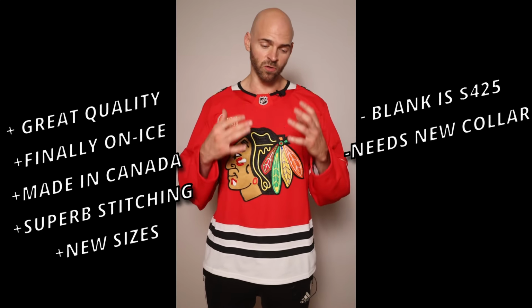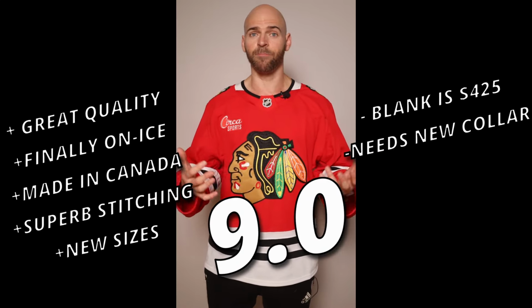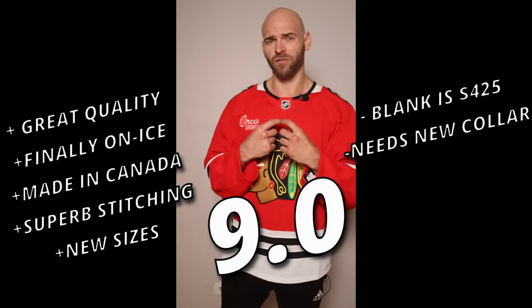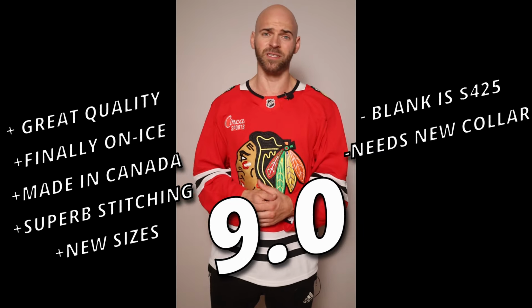All right, so I do like this jersey a lot. I guess overall, I'm going to give it a 9.0. Honestly, the only thing I would change is the collar. I don't like that collar from Adidas, but besides that, guys, I think this is a pretty decent jersey.